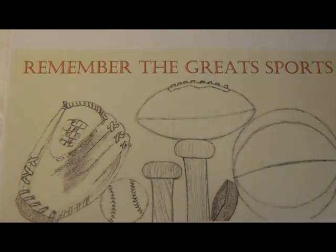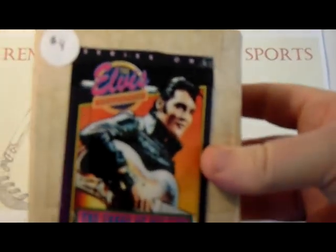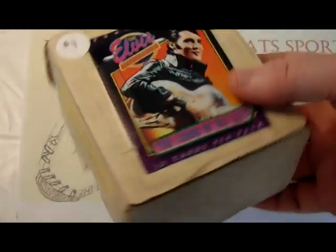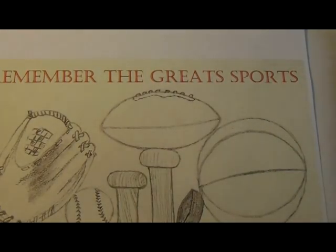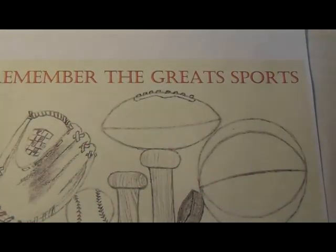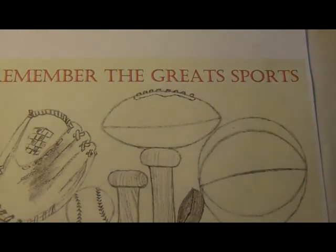What I thought I bought was, if you guys remember the Elvis Presley cards from the early 90s, and if you look right there, Elvis Series 1 complete. Well, that sounds great, except after further inspection, I opened it up, took a glance, and checked a random card here or there just to see that they were there. And after I did research, Series 1 is actually cards 1 through 220.